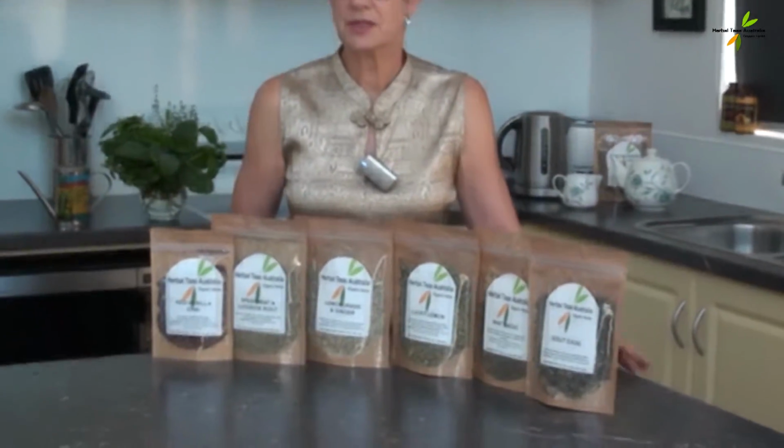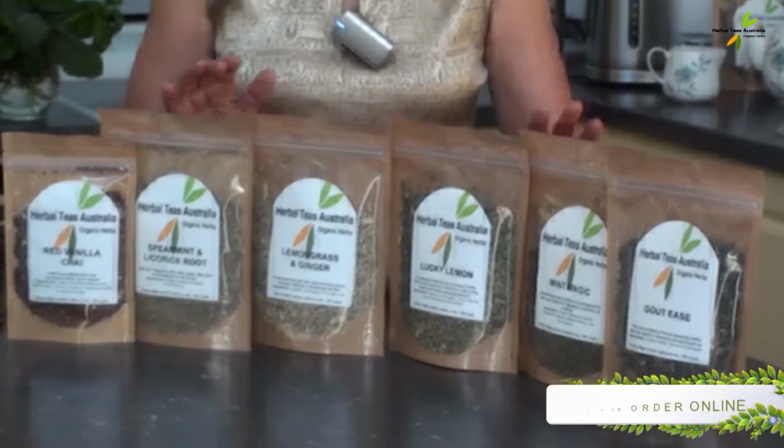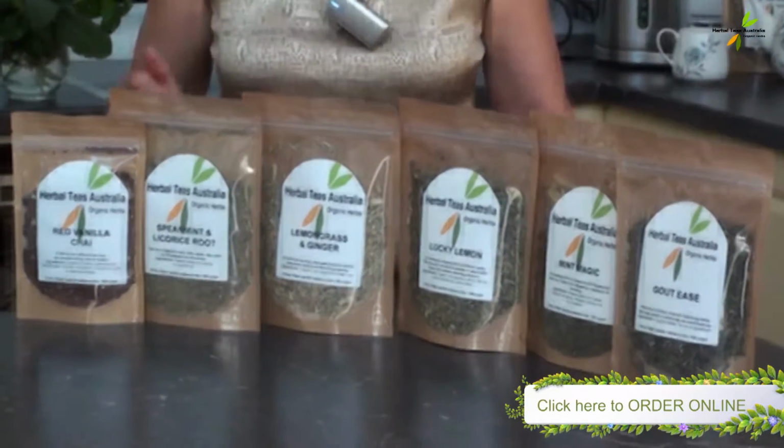Making use of nature's pharmacy in everyday cooking is a great way to incorporate the therapeutic benefits of herbs to enhance the health of your family and yourself. It can be as simple as lightly frying a spoonful of the herbs with a little olive oil, adding some vegetables and making a soup or a stock, using them as condiments. Any of these herbal teas can be used in cooking.